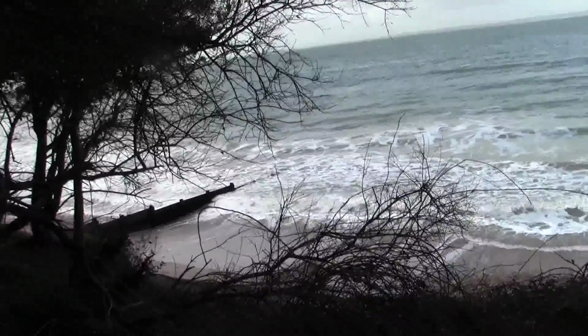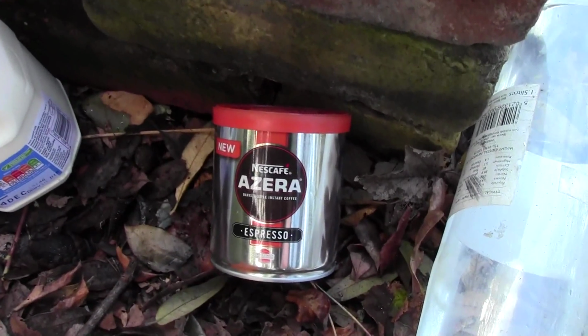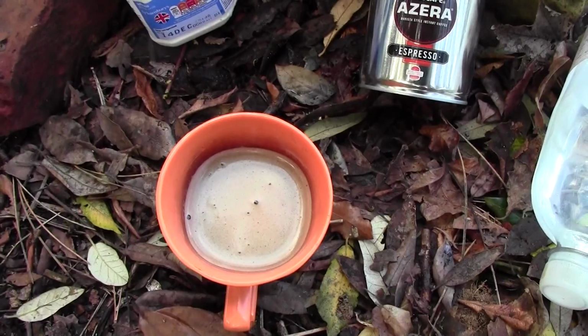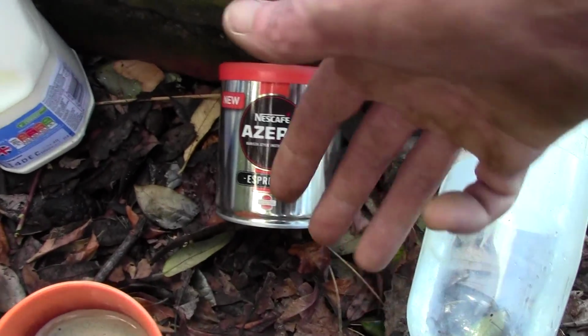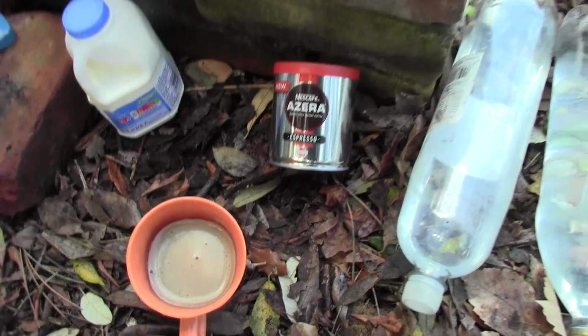And now for a lovely cup of that coffee. Delicious that is, folks. So it's £3.69 for that little tin. As you can see, it's not a very big can, but it's beautiful.